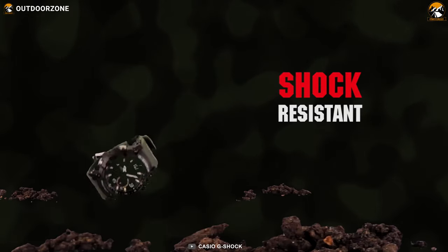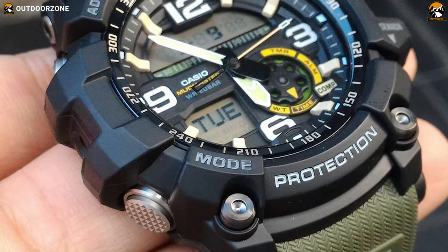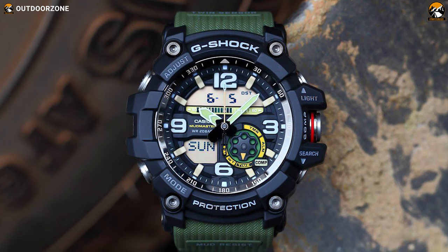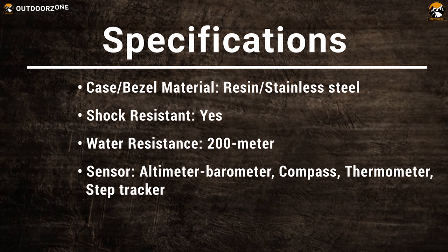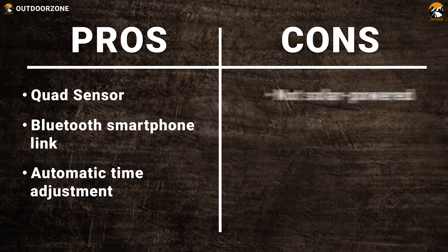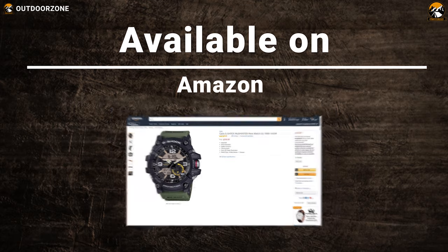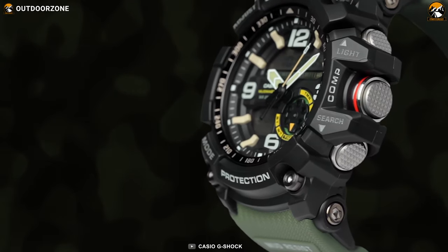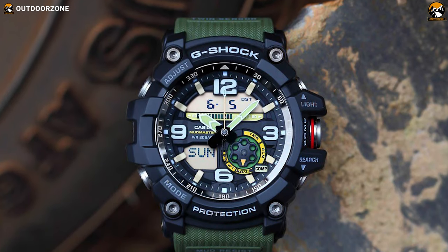It also comes with shock resistance, neo bright luminous hands, world time, 1/100-second stopwatch, countdown timer, 5 daily alarms with snooze feature, button tone on and off, automatic calendar, 12-24 hour timekeeping, and 2-year battery life. The Casio G-Shock GG1001A3DR is a favorite to those who thoroughly enjoy their time exploring the great outdoors as much as the time spent working out at the local gym. Even defense persons use this model for its ruggedness.